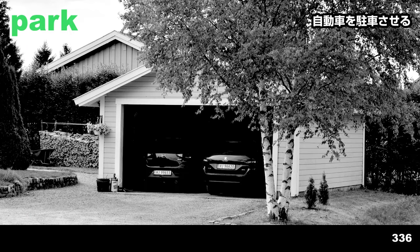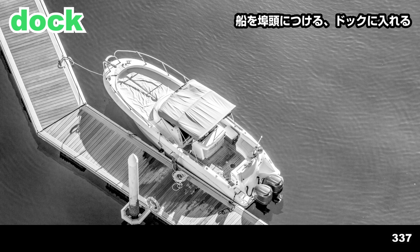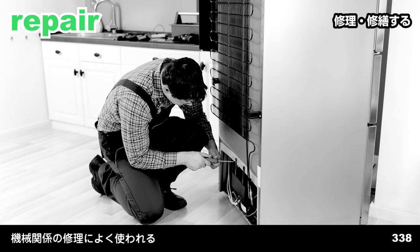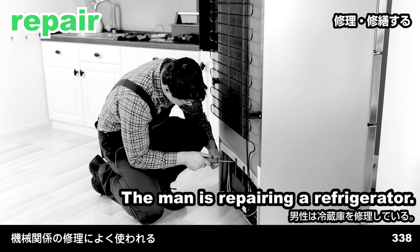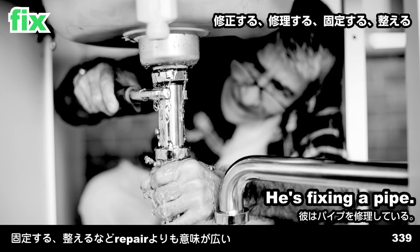Park. Cars have been parked in the garage. Dock. A boat has been docked next to a pier. Repair. The man is repairing a refrigerator. Fix. He's fixing a pipe.